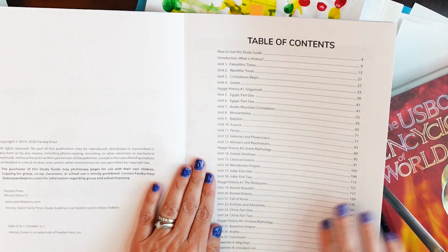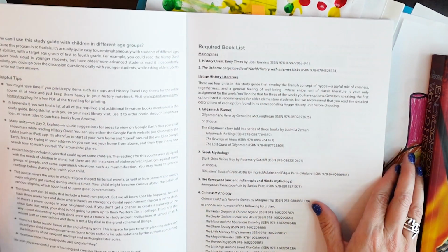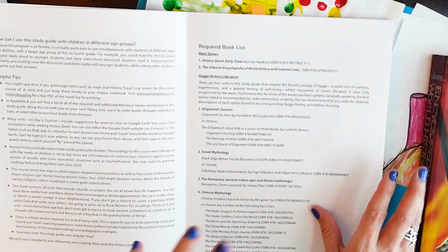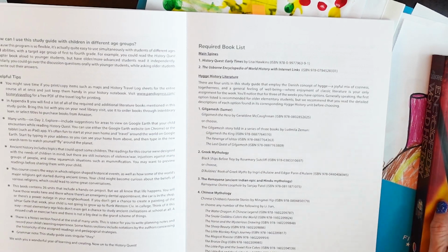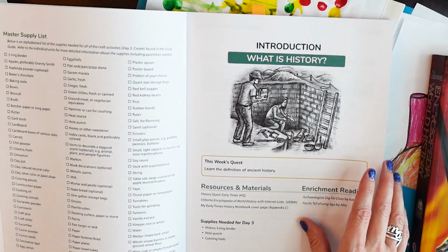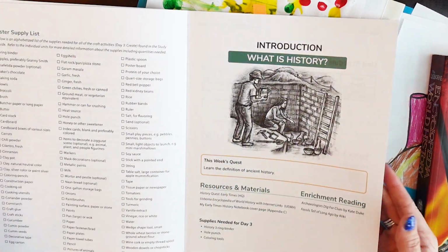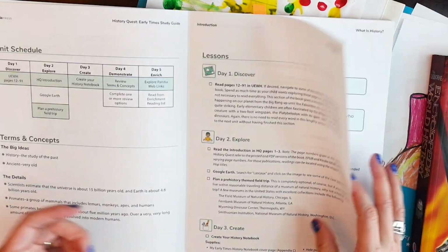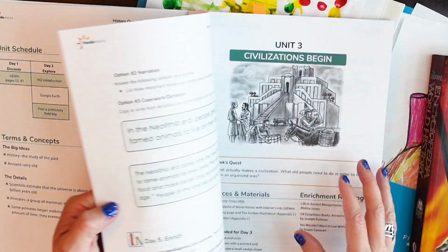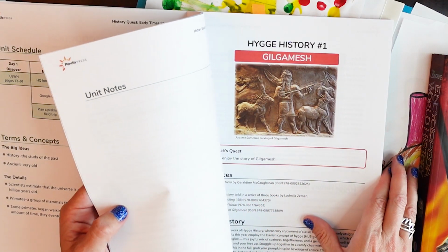So it gives you obviously the table of contents here, and then the required book list. So the only one that's really required is the textbook and this book, and then there's a few weeks of history there. There's the supply list, which is great, so you can know ahead of time. Now let me show you, let's do one we just did here. Let me zip over. So we are not using this the way it says to use this.